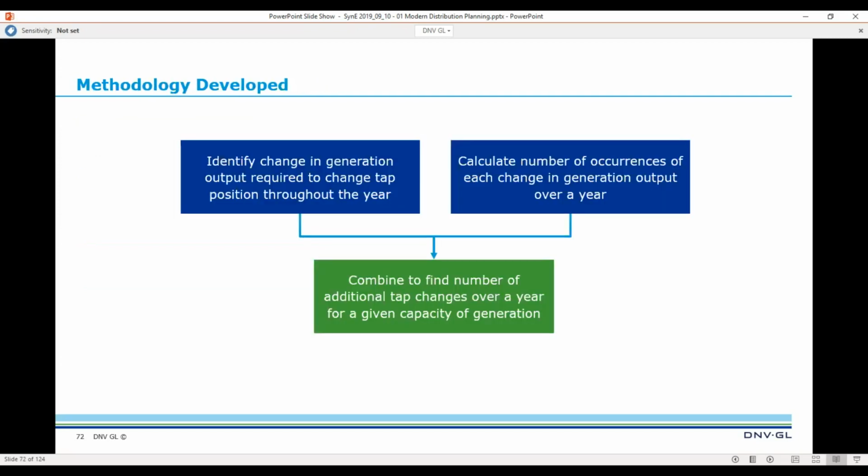So we have developed an automated process to figure out roughly how many extra operations we might see on an LTC over the year. It's a combination of the output of the 576 or 8760 analysis with some kind of high resolution irradiance data that we have to figure out the ramps up and down over 30-second intervals.